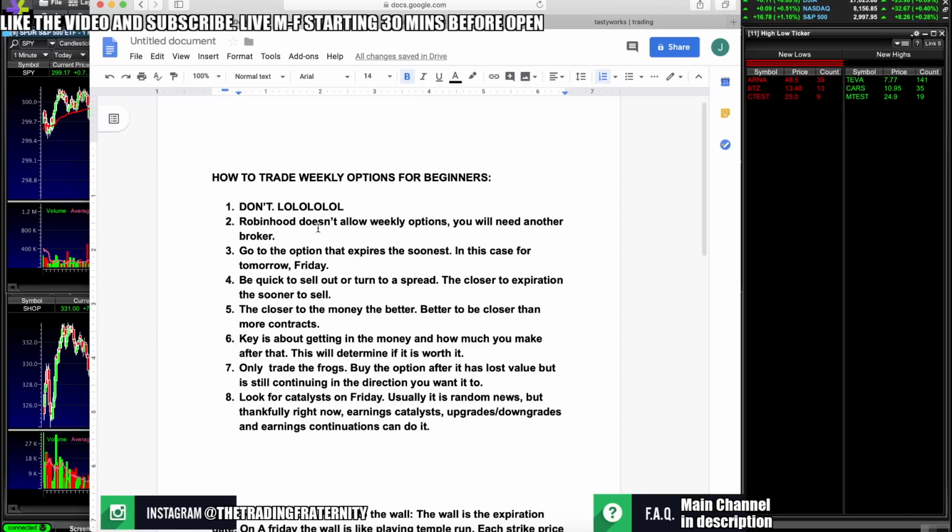And then that's the next thing. Robinhood isn't going to allow you guys to trade weekly options. You're going to need another broker. But this is where it gets interesting, even for a lot of you. If you've made any broker right now with free commissions, some of these weekly trades, again, you could do a lot with $5-10 on a contract. Now tomorrow's a Friday and they're going to be daily. So again, we're talking the broaderness of Fridays.